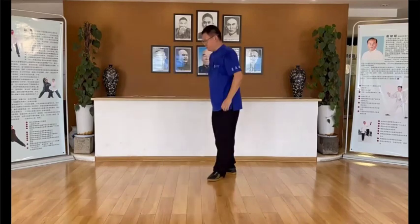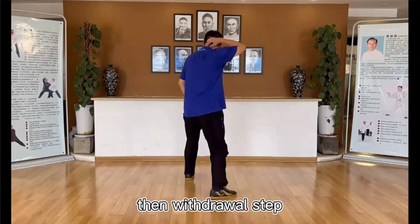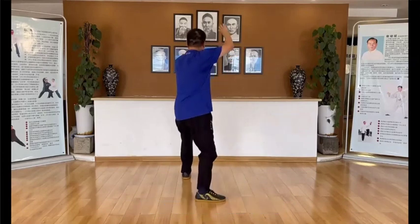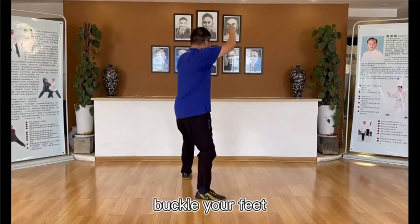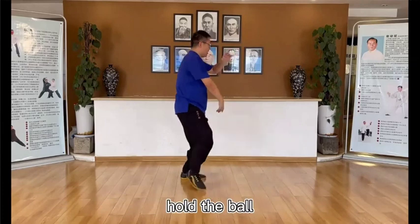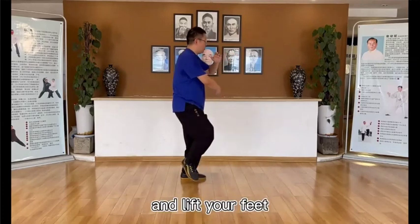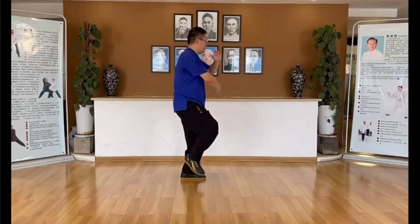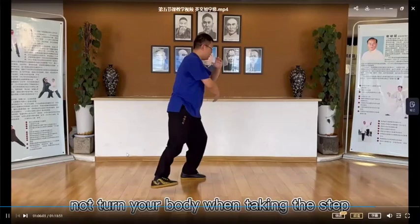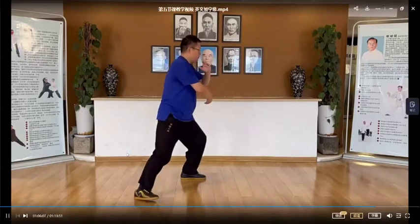Focus on the hand actions, then the withdrawal step. First, the back view. Buckle your feet, turn the hands round, hold the board, sit in your hips, and lift your knee, keeping the point here. Do not turn your body when taking the step. Foot hooks, heel extends diagonally, then touches the ground.